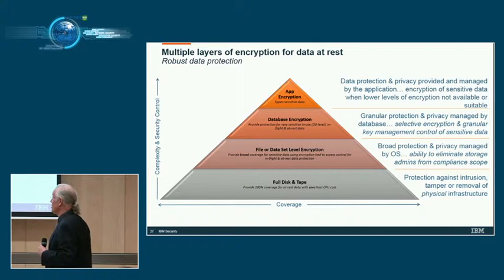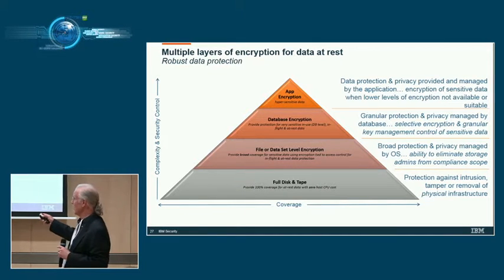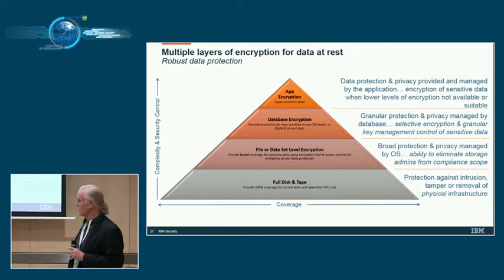And then we give an infrastructure to allow customers to build encryption at the application level. We think all these things are important. You don't have to do them all, but all of these give you the levels of encryption to meet your specific requirements, whatever they might be.